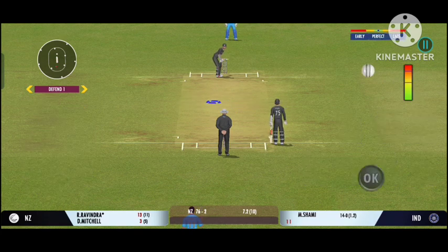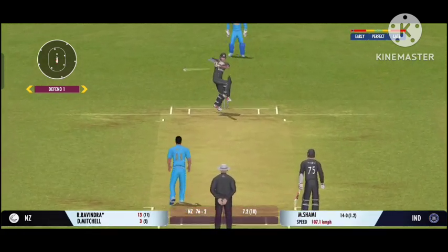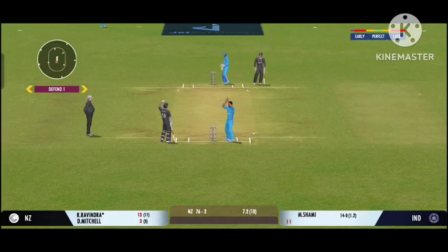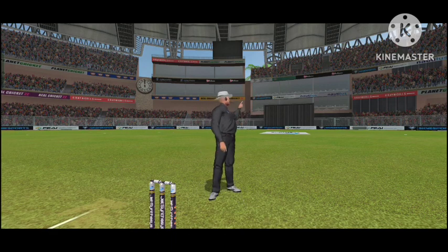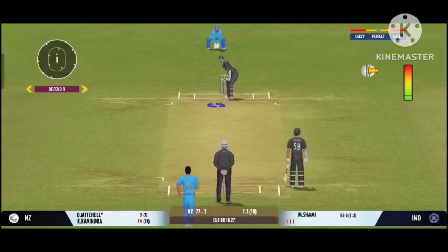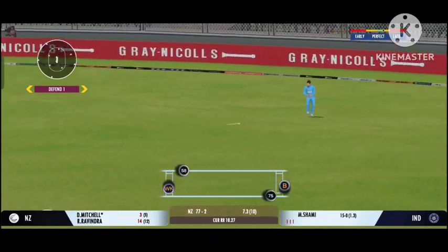Excellent running between the wickets. Very good running between the wickets. Looks like he enjoys pace on the ball. Looks more confident when there's pace on the ball. Squeeze a single there. Good running.